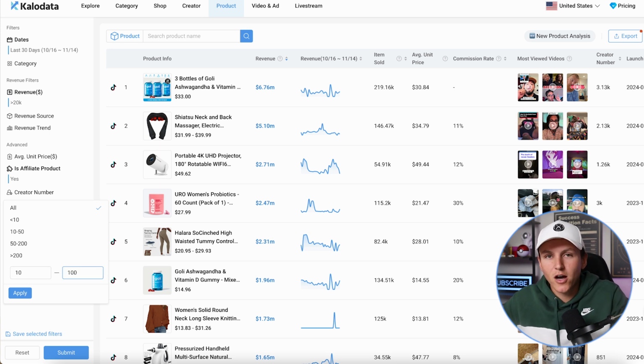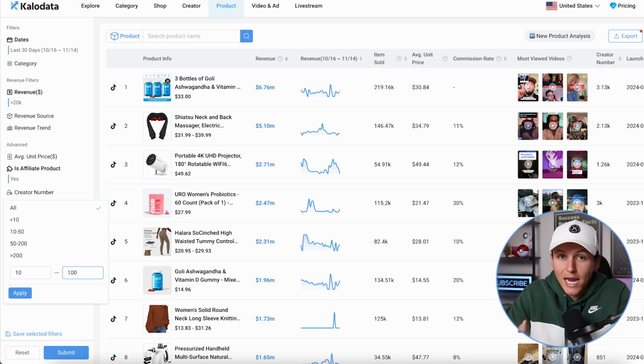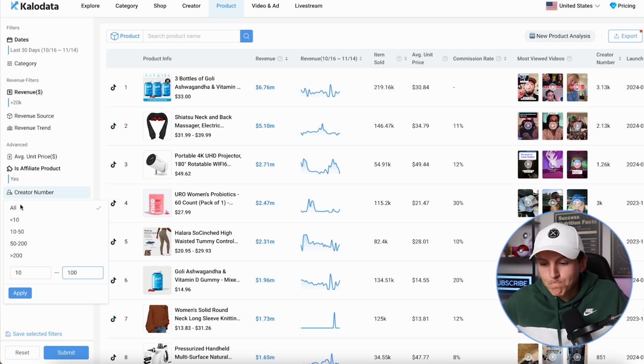Because if there's more than 100, it could mean that the product is a little saturated. And if there's not any, then it's like, okay, why is that the case? Well, maybe it's because they know better than you do. And it's a new product and it's not as sustainable and it doesn't have as much potential. So that's why I select that.